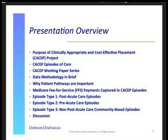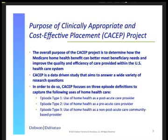On page 3, the overall purpose of the CACEP project is to determine how Medicare home health benefits can better meet beneficiary needs and to improve the quality and efficacy and efficiency of care provided within the U.S. healthcare system. CACEP is a data-driven study that aims to answer a wide variety of questions. And again, we focus on 3 episode definitions as explained on page 4.